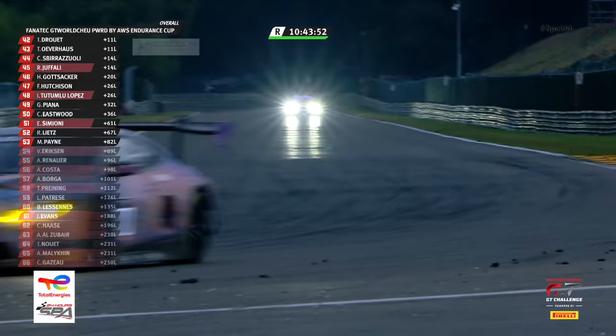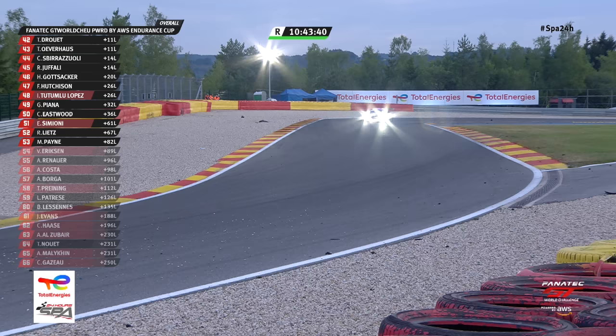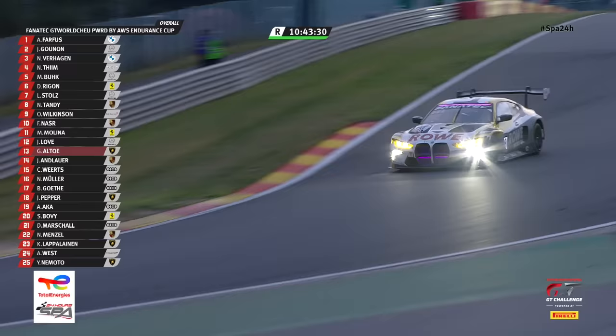It is currently 6 a.m., 10 hours and 45 minutes, just a fraction under. And it is Augusto Farfus that leads the race from Jules Gounon, both previous winners, with Nico Verhagen in third place in the number 50 Rover Racing BMW. So BMW, Mercedes, BMW, and Aston Martin lies fourth.